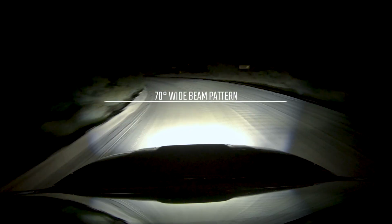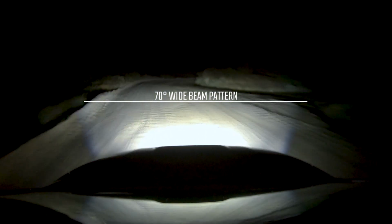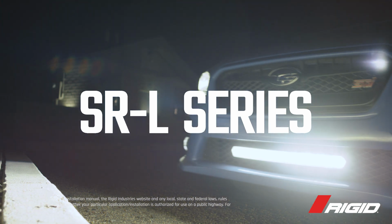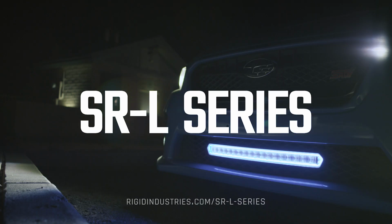The halo backlight feature is offered in red, white, blue, or amber, and is wired independently from the forward projecting light. Instantly transition from style to function with a flip of a switch, making it easier than ever to own the night.